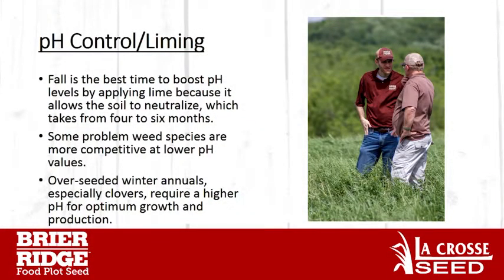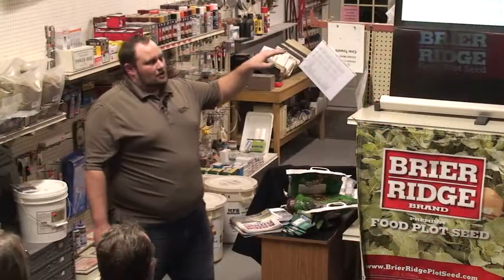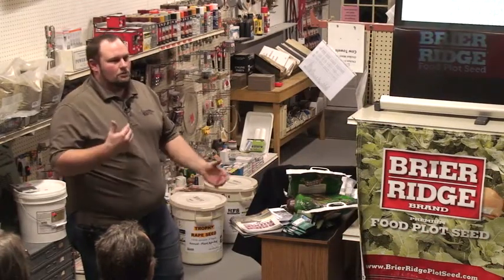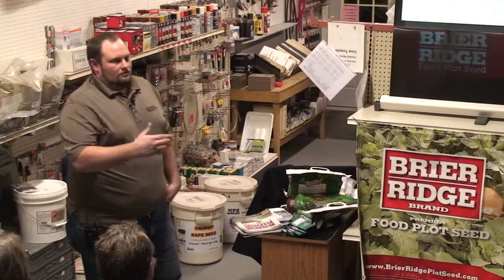So this last one has been added. It's more on overseeding winter annuals, especially clovers, which require a high pH for optimal growth in production, sorry. It's kind of going on the cover crop thing. The more we can get growing on that, the better. We don't have to start over next year.